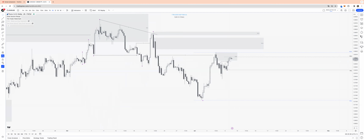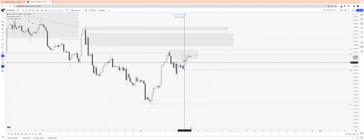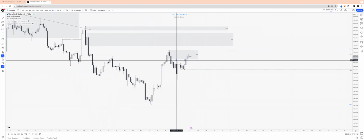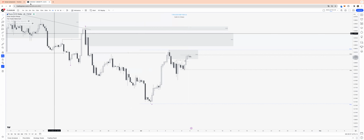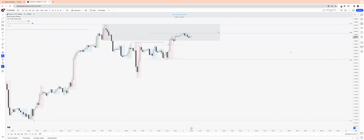But we can't ignore that if we go to the 4 hours especially, we can see that price pushed up and gave us that closure above, although it wasn't that strong. You can see that wick that was left behind, but we did close above the liquidity. We tapped into our supply zone, and we actually just tapped into that 50% of the supply zone. And then we had that slowdown.